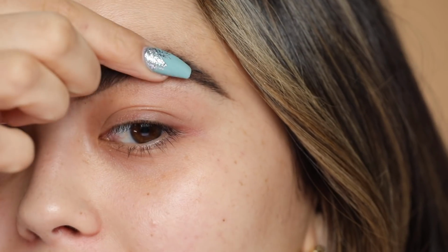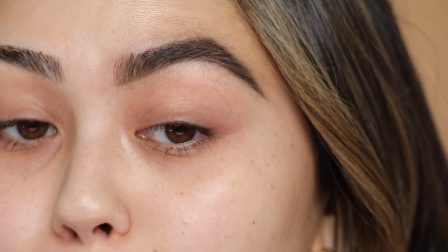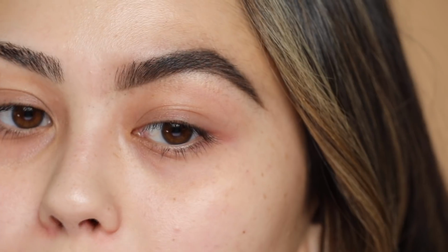Honestly, once you're done with that step, those brows are locked down. Like, they're locked in place. Even my crazy brow hairs are pretty locked down. So at this point, I'll go in with a concealer.